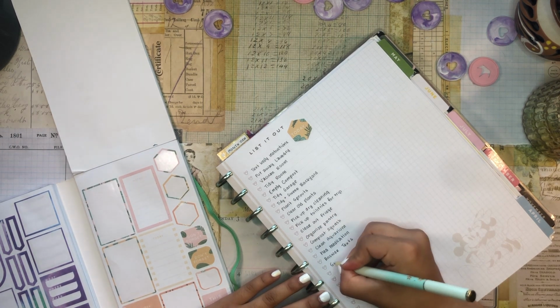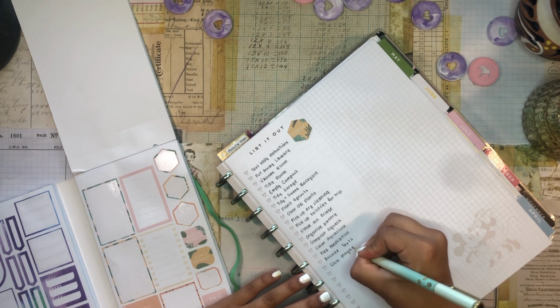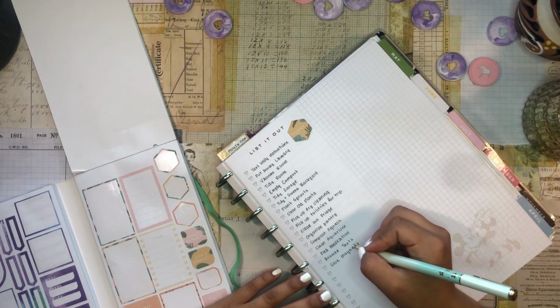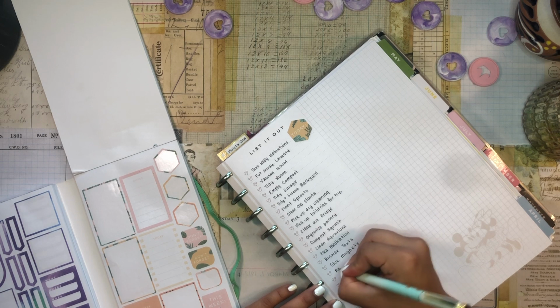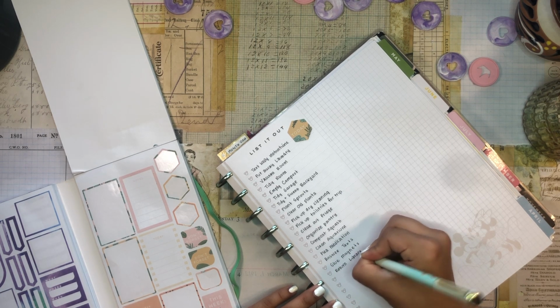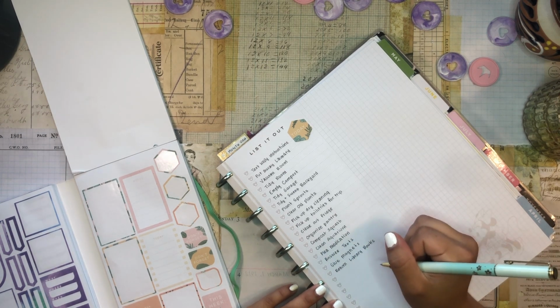Oh, I also need to glue a couple of magnets off my fridge. They kind of fell apart, and I just need to glue them together and then put them back on the fridge before I leave. I just kind of want to get that done. Oh, I gotta return library books. There we go. Just gotta return those before I leave.